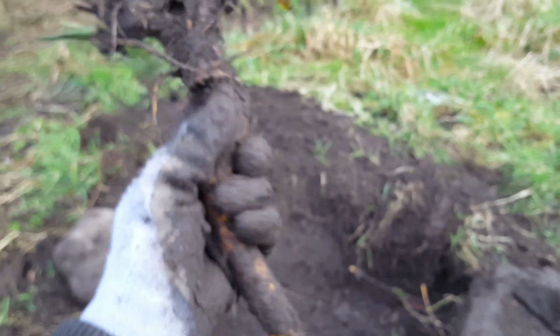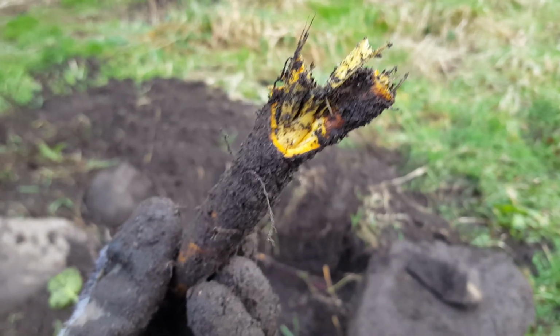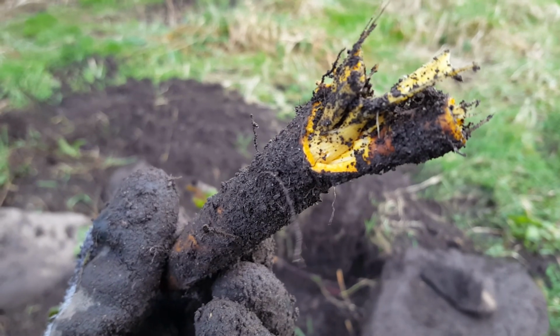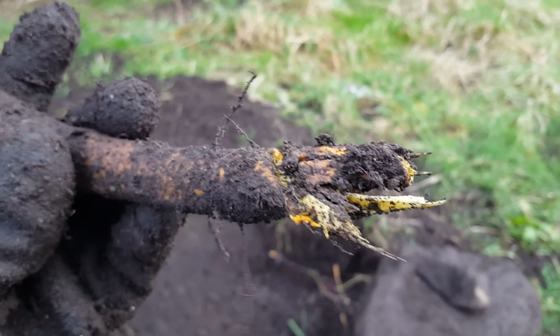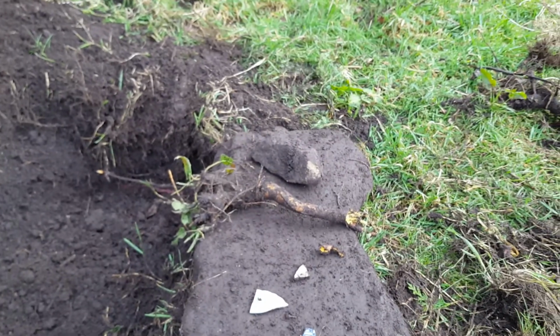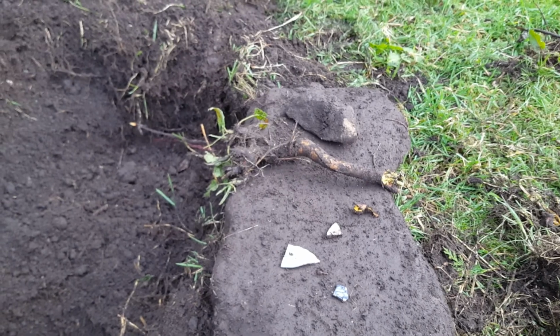Huge. Look at this. I couldn't get it all, honestly. But what I think is so cool is the brilliant color. I think they might use dock root for a dye, a natural dye. That would be interesting to look up. Not something I'm going to get into, but I think the young dock roots might be edible. Don't quote me on that, because I really don't know. Kind of like carrots, but not really.